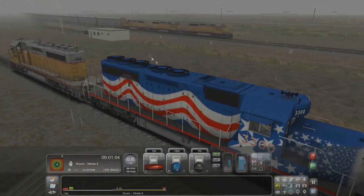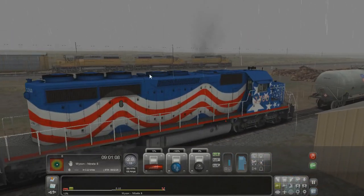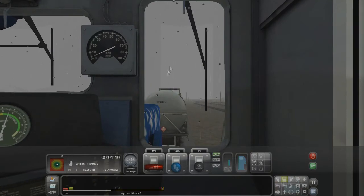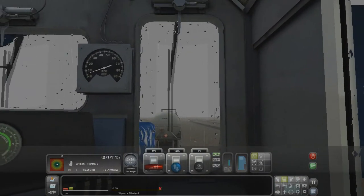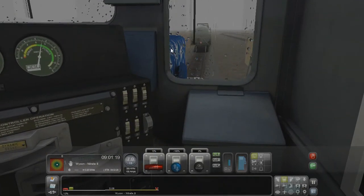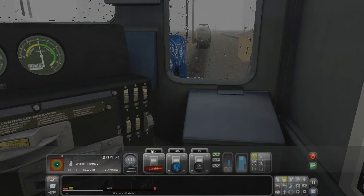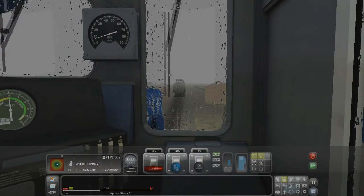So look, there's train going by. Frame rate is still stable. Look at this. This is amazing. Look at that. Go into the cab. Everything's fine. Raindrops are gathering on the window. It still looks fine. Wait, it gets better. Let me turn off the throttle so I don't go too fast here. Headlights. Frame rate's still fine.